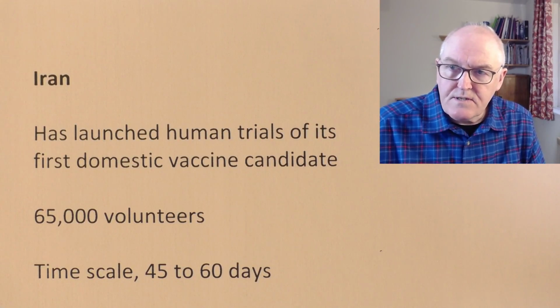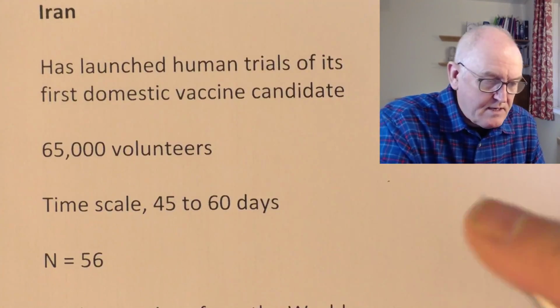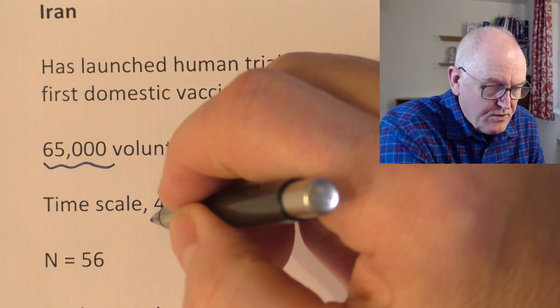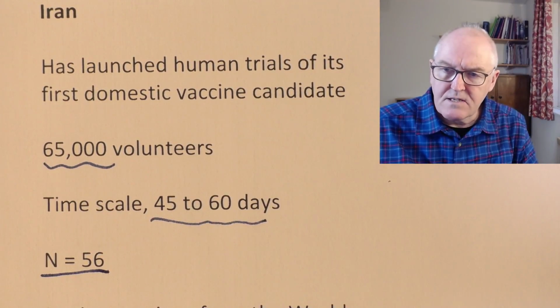Iran has launched human trials of its first domestic vaccine candidate. Now, 65,000 people volunteered for this, and the Iranians are doing a trial over the next 45 to 60 days, all quite reasonable so far, and they're going to recruit a total of 56 people for this vaccine trial.